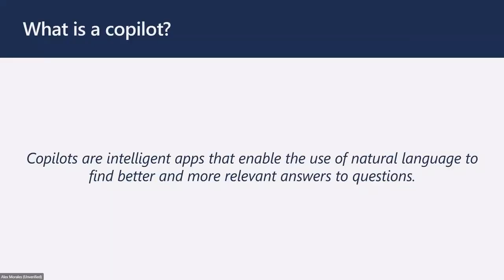So let's talk about Copilot. So what is a Copilot? So the definition of Copilots: intelligent apps that enable the use of natural language to find better and more relevant information. I would add to this that nowadays Copilots are extending this definition. A Copilot, like the one that I'm going to showcase, might have been made of one agent or one system responding, but a Copilot may be now a complex orchestration engine.